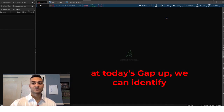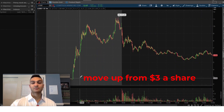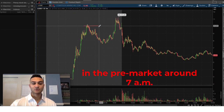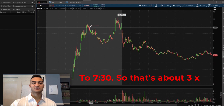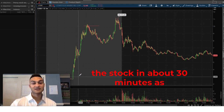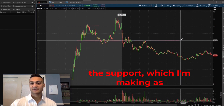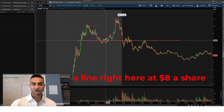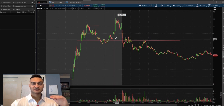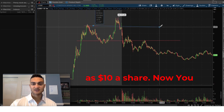Now, when you look at today's gap up, we can identify that it was a pretty substantial move up from $3 a share all the way to 10 really early in the pre-market, around 7 a.m. to 7:30. So that's about 3x for the stock in about 30 minutes. As a result, it pulled back hard to the support, which I'm making as a line right here at $8 a share. And the support, as I've referenced, is pretty much where the stock tends to bounce because it's the floor. And it'll go up to the resistance again, which was seen as $10 a share.